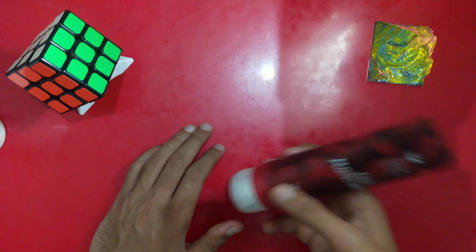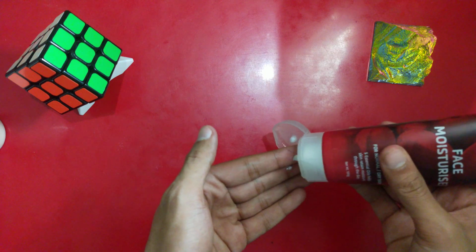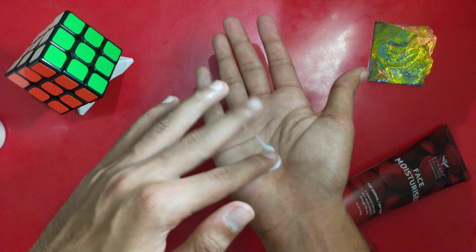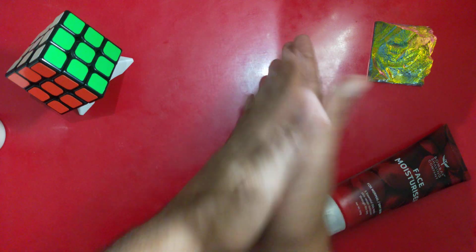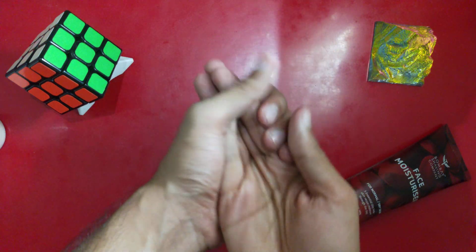That was all for this product, and let's just see how it comes. It is like this, a normal white color. And wow, I just really like the fragrance of this. I really love it. And the fast absorbing property of this product is really great.